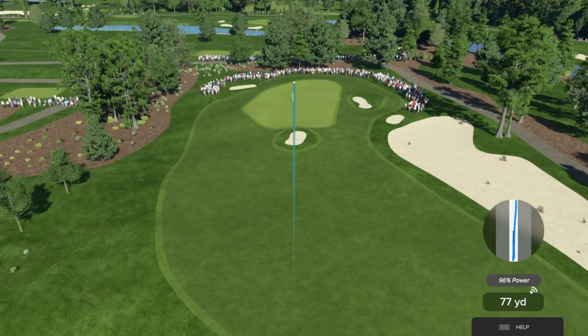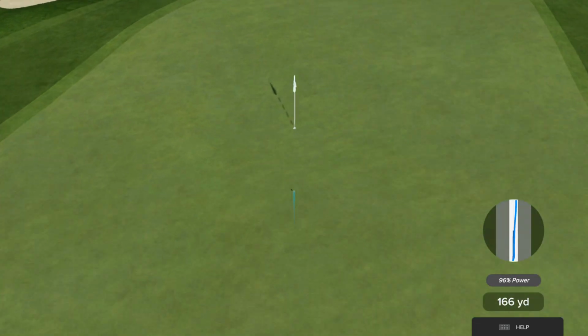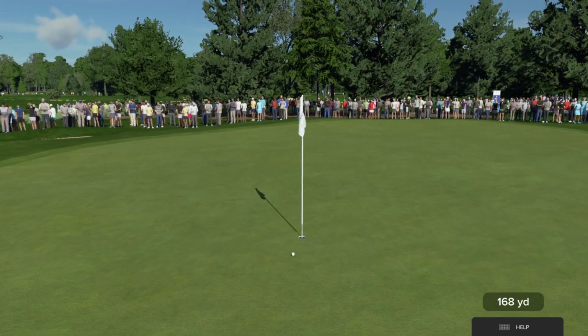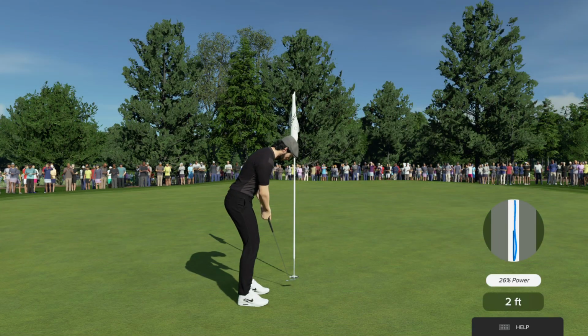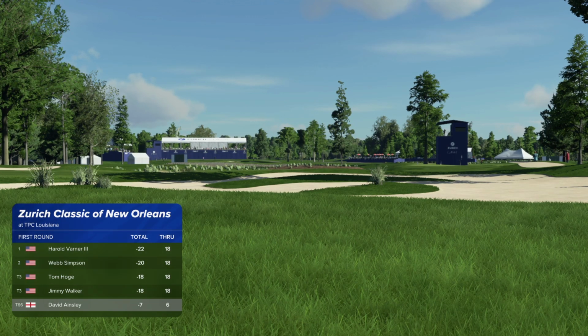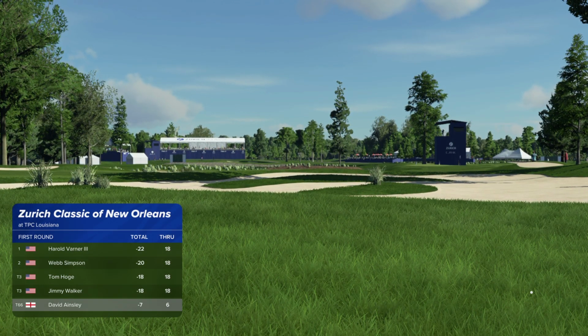Looks to have opted for the 8-iron. This one is all over it. That's right out of the copybooks. Exquisite. And a fantastic look upcoming. Currently at 7 under for the day.